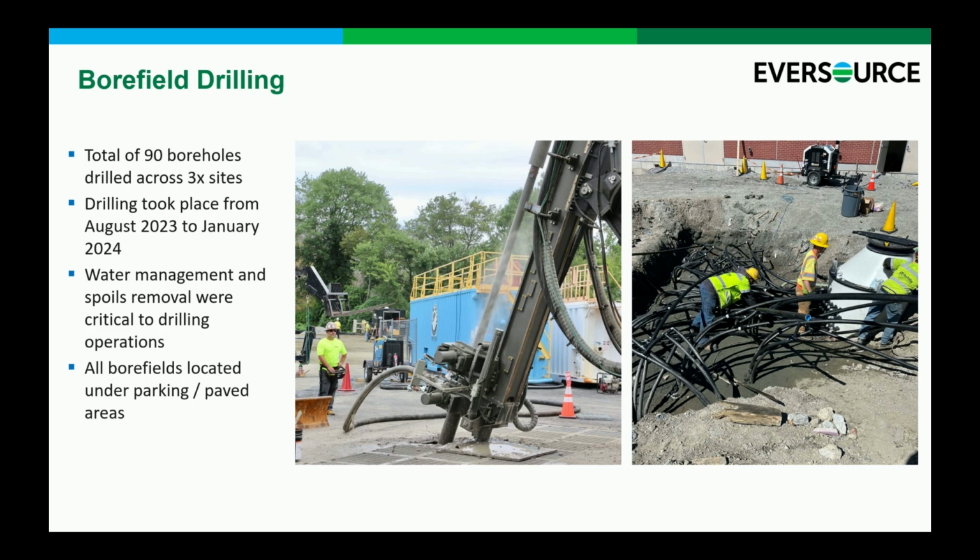There were a number of residents in this neighborhood that weren't participating in the pilot, and they were still having to deal with things like the noise from the borefield drilling. And so this was one area where especially our customer team helped get out into the community and communicate what was going on and what timelines were like and why they were seeing all of this construction equipment and noise in their neighborhood.